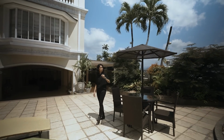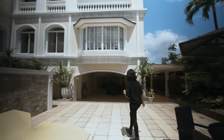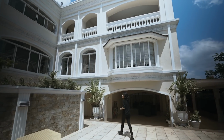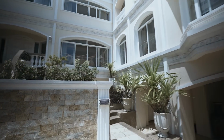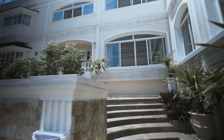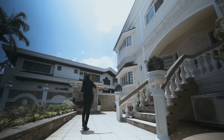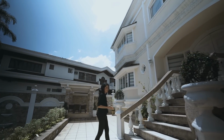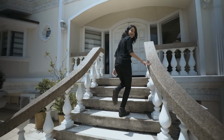And apart from the view being gorgeous, the house itself is beautiful. So let's go back to the main area through the back door. Not gonna lie, your back door looks like a main entrance as well. Comment down below if you agree.